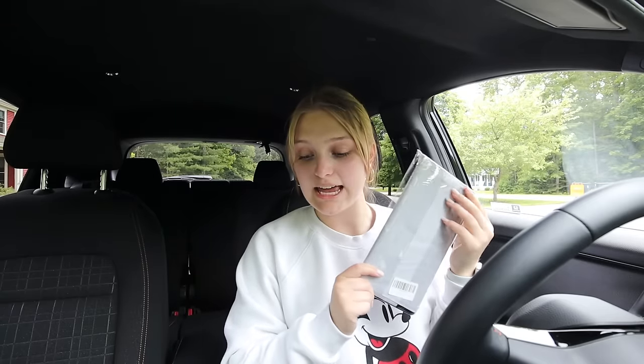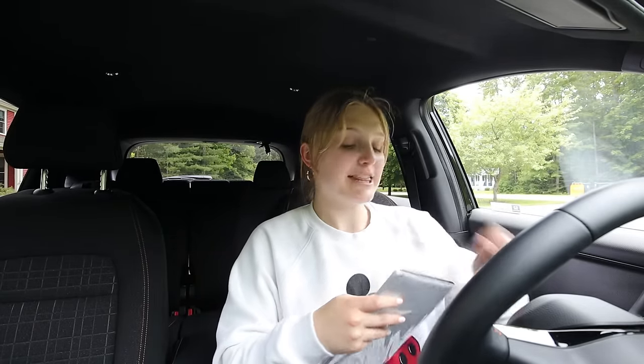It's black obviously, so it matches the car really well, but you just push the lid in and put your trash right in there. And then when it gets full, pop the lid right off, dump your trash out, and put it back. Okay, and then this is the last thing that I purchased new for this car. I have a couple other things that I want to show you guys that I already had.